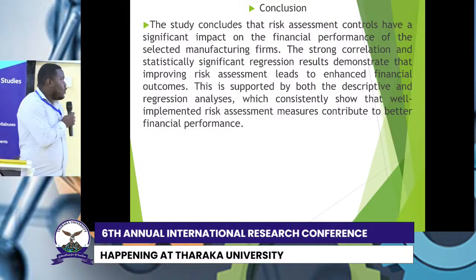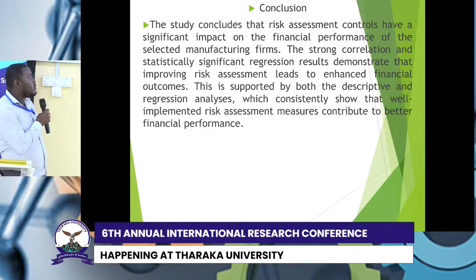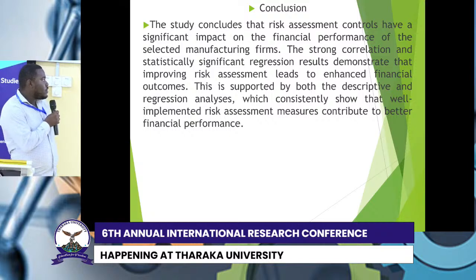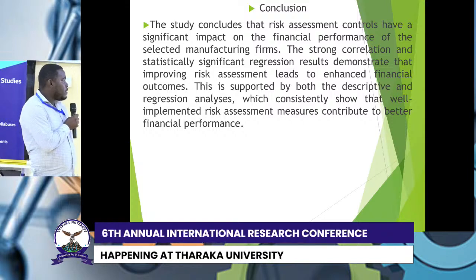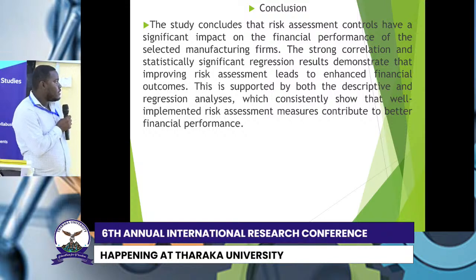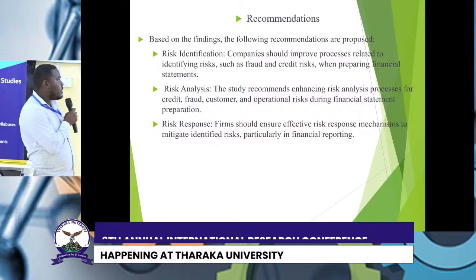The study concludes that risk assessment controls have a significant impact on the financial performance of selected manufacturing firms. Strong correlation and statistically significant regression results demonstrated that improving risk assessment is linked to enhanced financial outcomes. This is supported by both descriptive and regression analysis, which consistently showed that well-implemented risk assessment measures contribute to better financial performance. Based on these findings, the following recommendations were proposed.